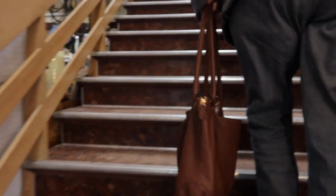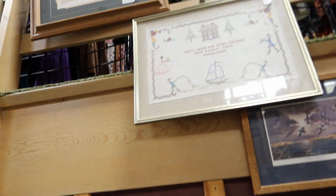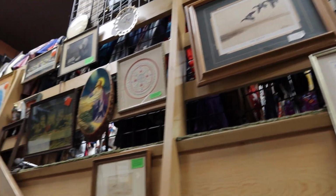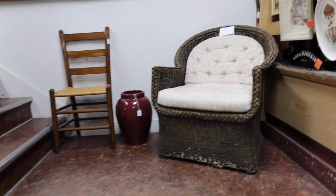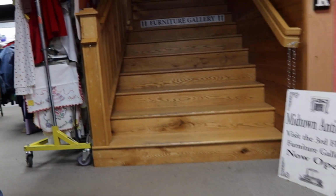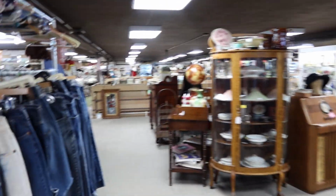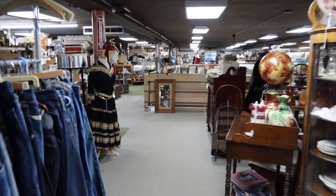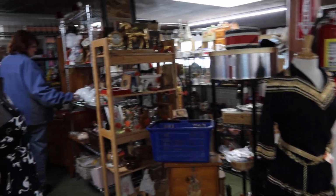Alright, up we go to our adventure. Make sure you guys do double check all these sides. You never know what you're gonna see on the sides here. And so there's a furniture gallery. We may do a quick little walk up there just to show you guys what's up there. That way if you see anything you may be interested in, you can always come over and check it out.